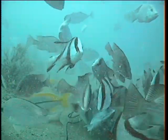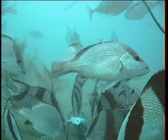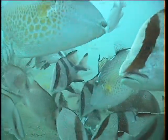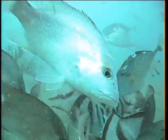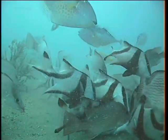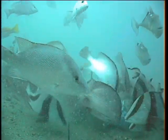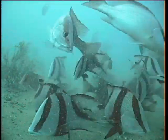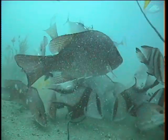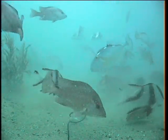They don't occur alone. Most of the time when red emperor are encountered, they're with other species. So in this one, well, I don't know how many species we've got there. There's lots of them, and they can be in quite large numbers. These are small fish, and there's plenty of them there. So just some of the species there, we've got largemouth nannygai, there were coral trout, there were triggerfish, and a number of others.